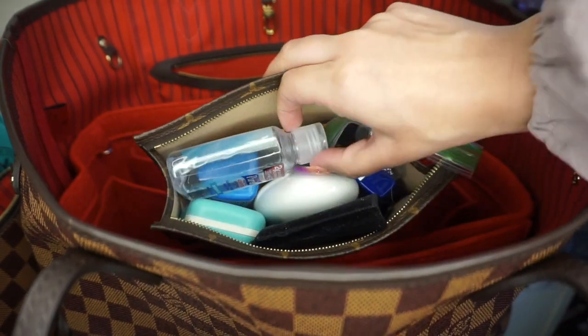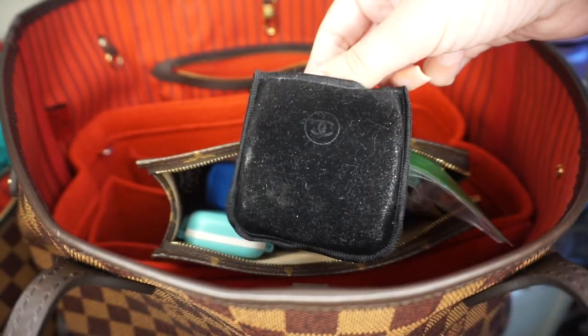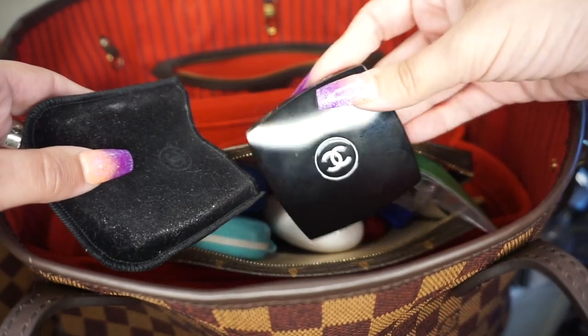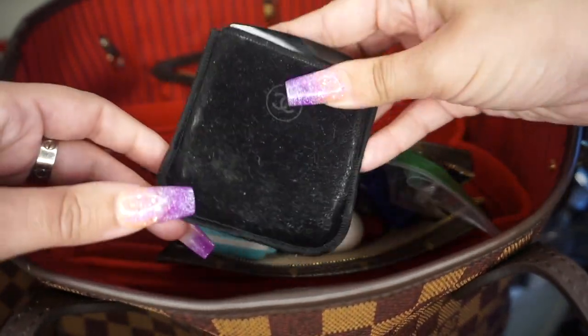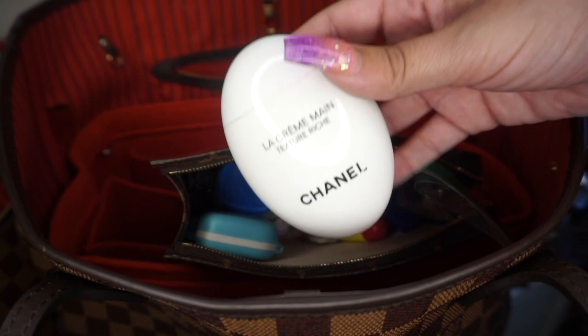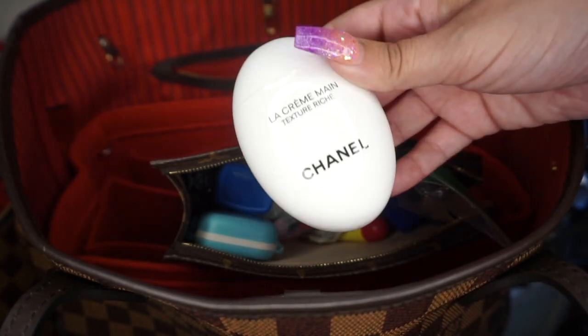So on top I have a hand sanitizer. I have this mirror from Chanel. This pouch gets so dirty being in my bag, which I don't like, but I love this mirror. It is super cute. I highly recommend it for yourself, to gift to a friend, anyone. Then I have this Chanel hand cream. This is super overpriced, but this is so good. Like, I highly recommend this one.